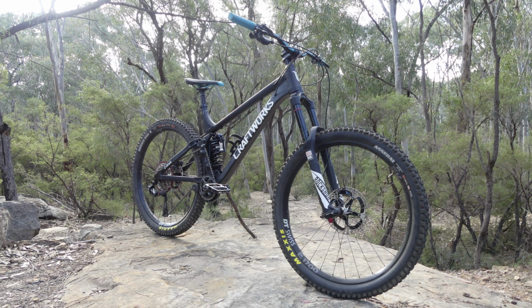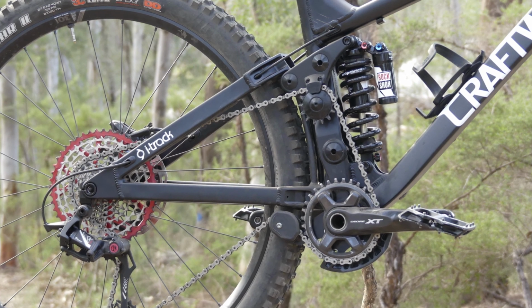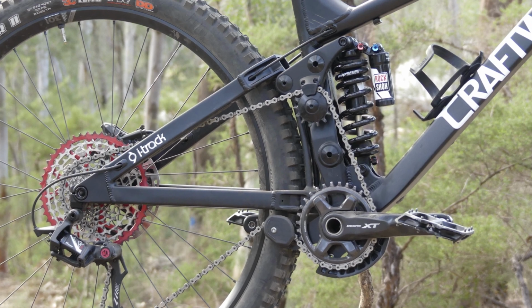So as a lot of you know, I used to own a Craftworks, and that bike had a high pivot on it as well. And on our rocky Sydney trails, the benefits really shined. Because of this rearward axle path, you've got a lot of chain growth, and that means you've got a lot of anti-squat, so it's good for pedaling. But because you've got that big lot of chain growth there, you get a lot of pedal kickback.